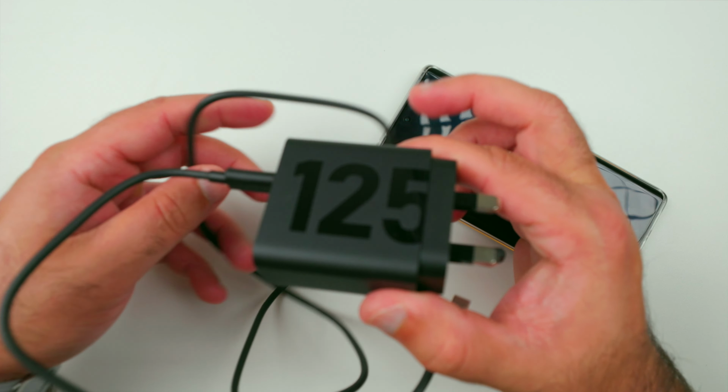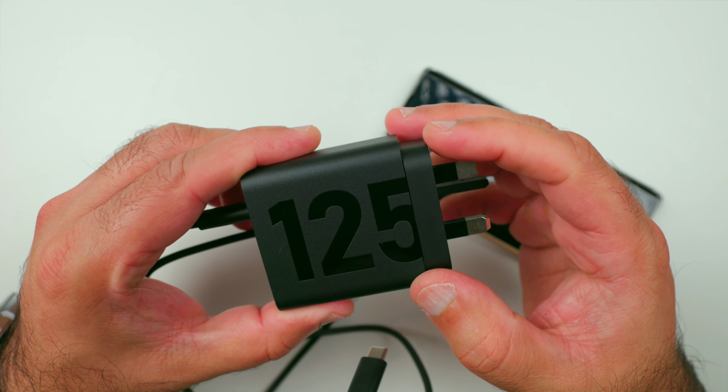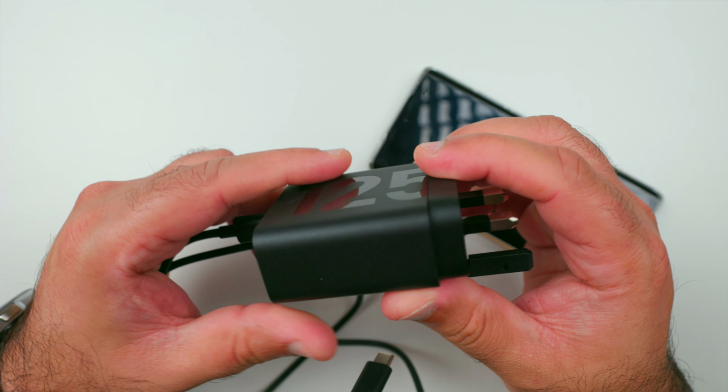This phone has top of the line specs in many categories, and one of them is 125 watt charging speed, and this really works great. The phone charges from empty to full in well under half an hour, and from 0 to 50% in just under 10 minutes. Icing on the cake is that it comes with a 125 watt super fast charger in the box.